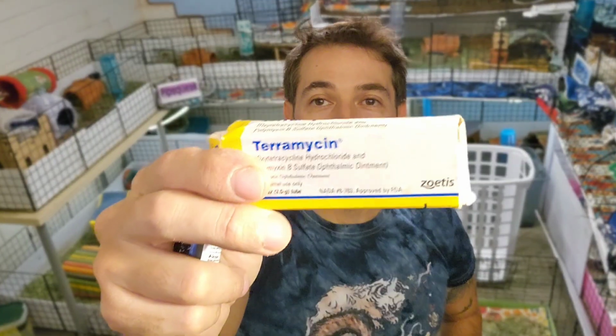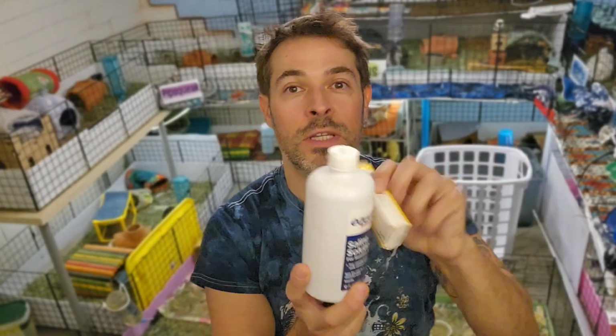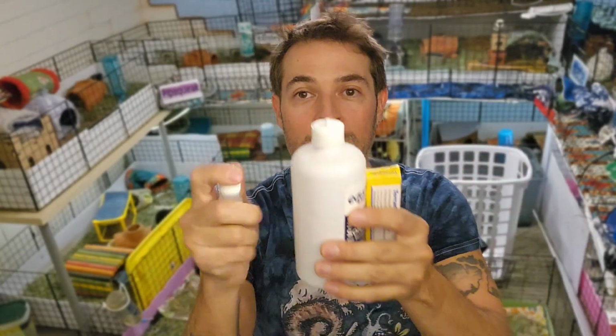But anytime the eye has a scratch or a chance of infection, you want to go for the Terramycin because it has an antibiotic, so it's going to help fight or prevent infection. So there you go. These are 3 things that I would definitely keep in my emergency kit.